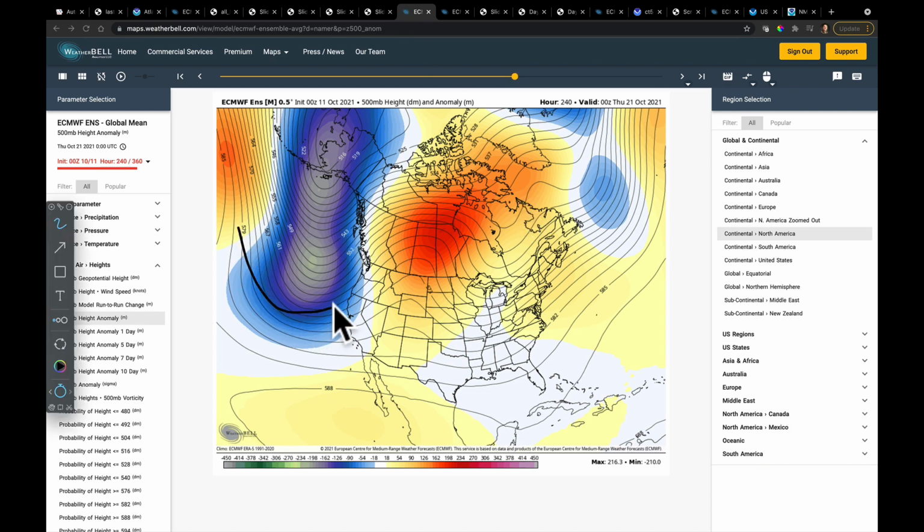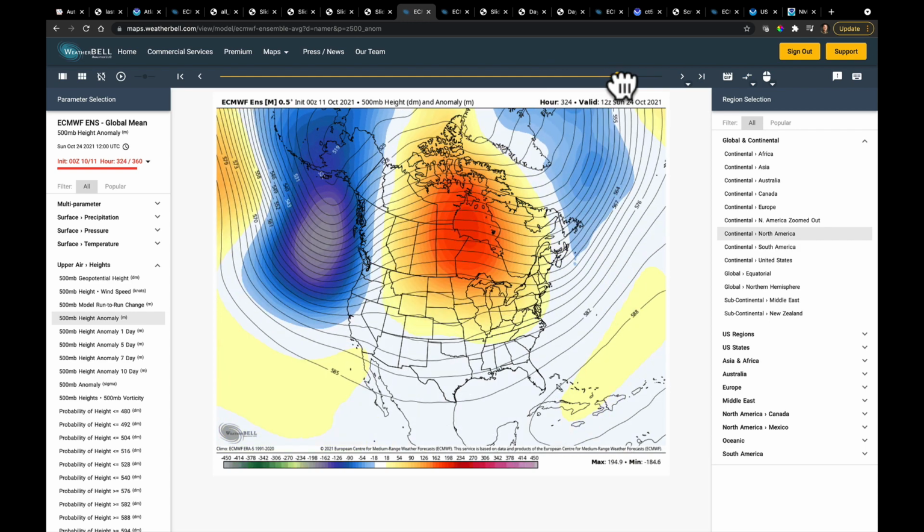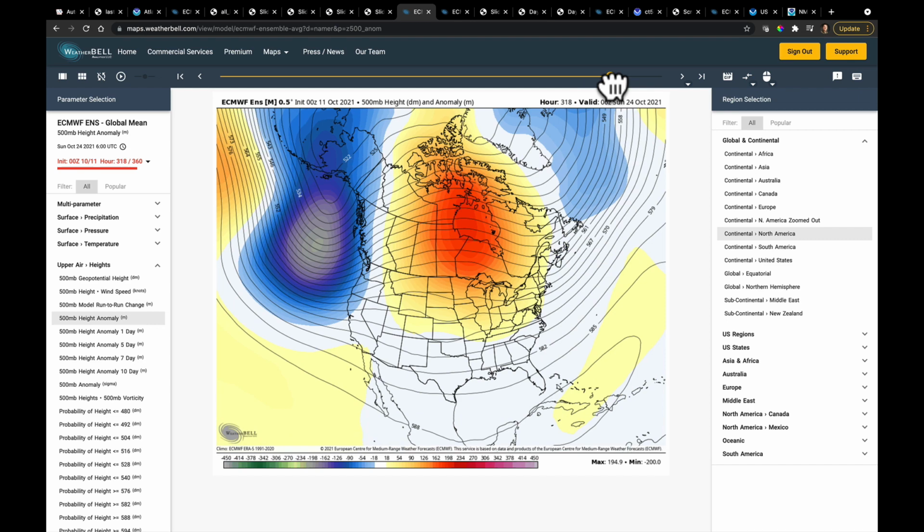So this is day 10. See that ridge right there? And there's the trough. Okay. Model continues that. Now, all this gives us here is a little bit of a cooler pattern as we work our way toward the end of the month.